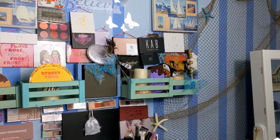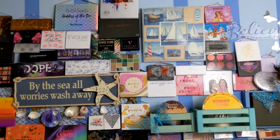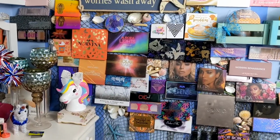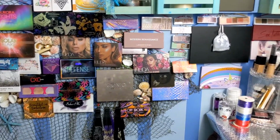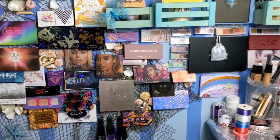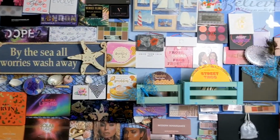I just love this, you guys. It is an amazing way to use the products that you already have to decorate your beauty room. It makes a beautiful background, a wonderful conversation piece. There are my fans that I got from the Dollar Tree. Now, you guys, this is my contour palettes. It's my eyeshadow palettes. It's my highlighting palettes. Some I've tried, some I haven't yet.